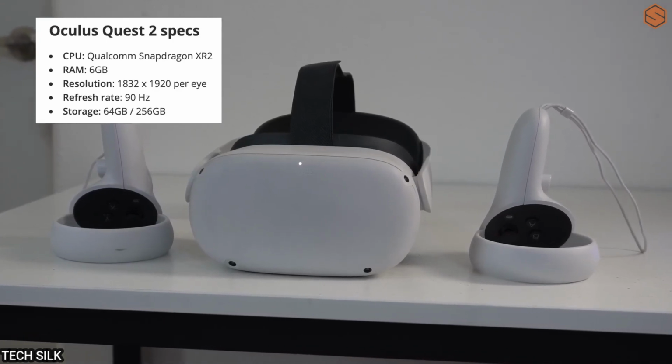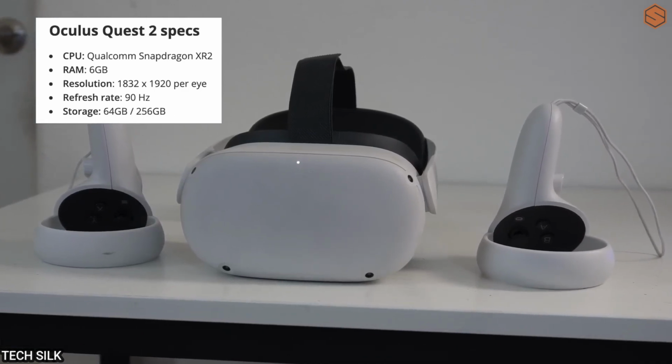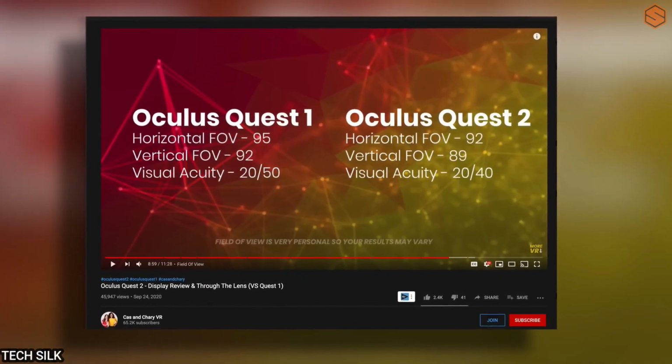The Quest is priced at $399 for the 64GB model and $100 more for the 128GB version. While the Quest is the more expensive option, it doesn't require anything else to run and is completely wireless. Taking all of this into consideration, Oculus has a huge advantage from a price point of view.